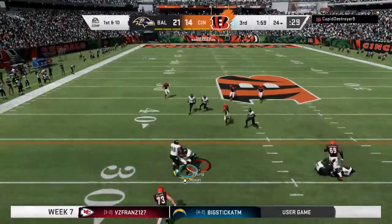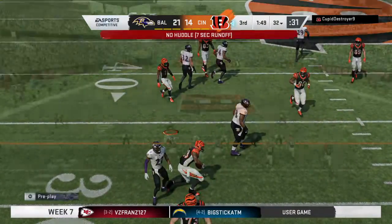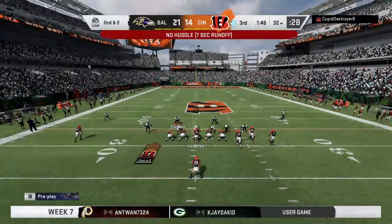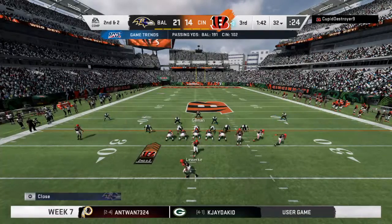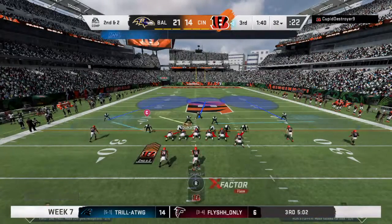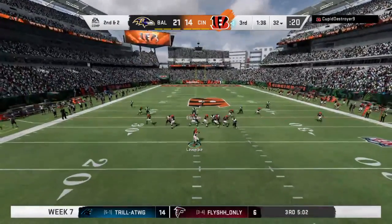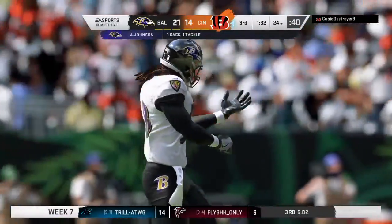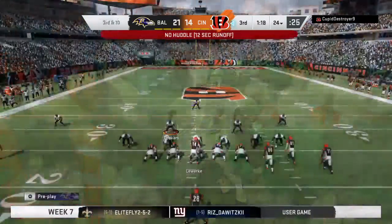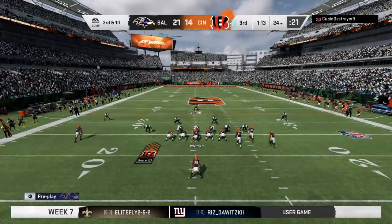Now this one to his running back out of the backfield. This will be stopped about 2 yards shy of the marker. 8-yard gain, 2nd and 2. Facing a 2nd and 2 after that last catch, good for 8 yards. Nowhere to escape, and he goes down. Big play coming up. Here's 3rd and 10. I would expect to see some pressure here.